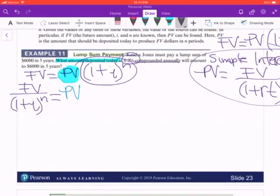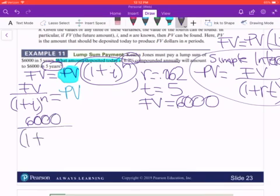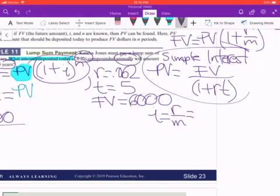So here our rate is 0.062, and our time is going to be 5 years. The future value in this case is going to equal 6,000. So we want to know how much money we will have to deposit today, so that in 5 years we have $6,000 at an interest of 6.2% compounded annually for 5 years. So I'm going to substitute future value divided by 1 plus, in this case, I, since it is R over M, and we're talking about annual compounded interest, we will just have 0.062 divided by 1. So we could say that I is equal to 0.062.